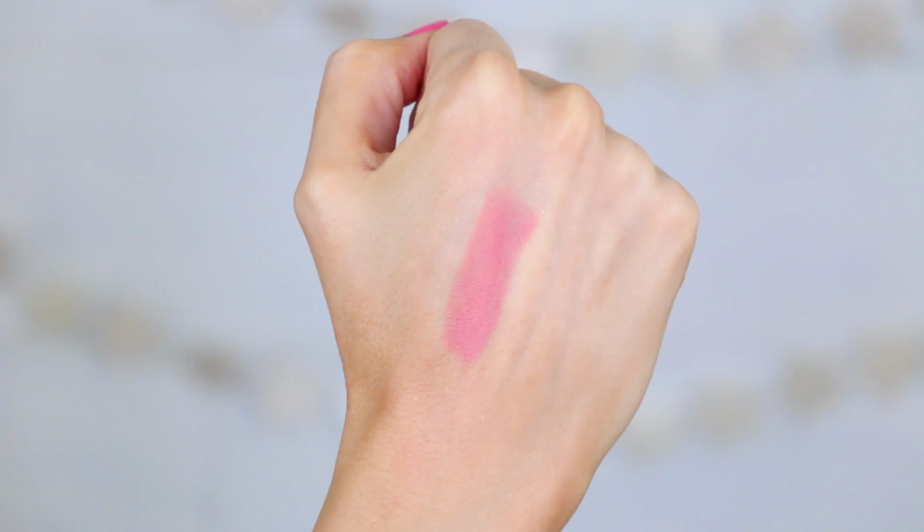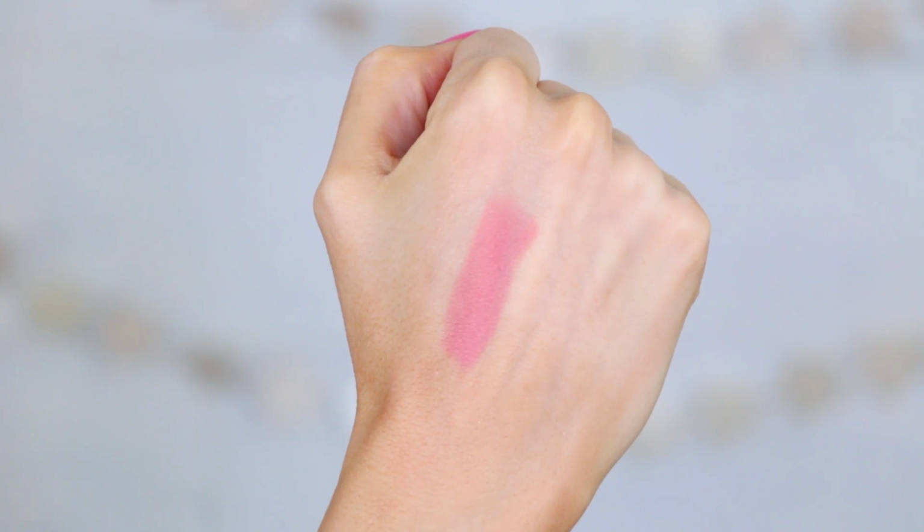I was correct. It is not coming off. So the first shade I'm going to swatch is Macaron. Macaron, get it? It's a very soft, almost a gray tone pink shade. Very pretty. So that is the shade there. You can see it's very pretty, very creamy. It went on very smoothly. It's a little light for what I would normally wear myself, but the color is nice.